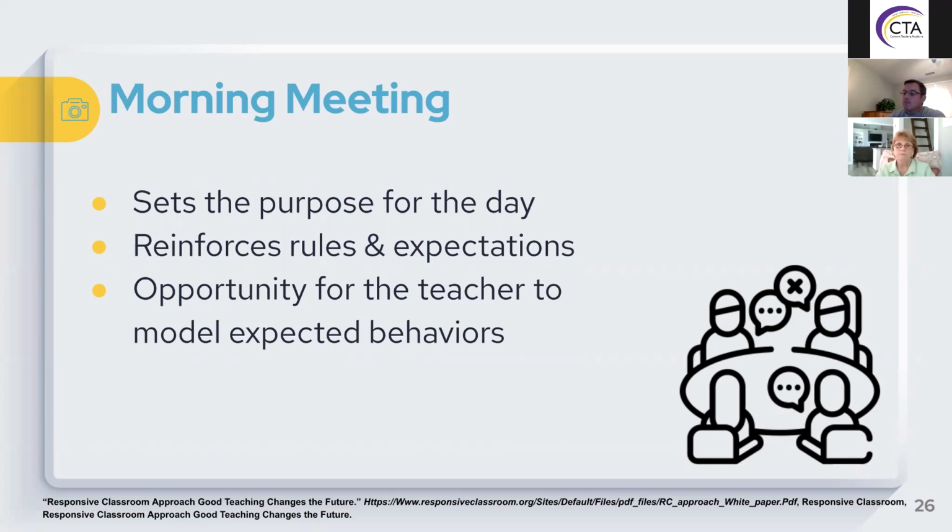Morning meeting can look different for general education students versus special education students. But the purpose is really to set the tone for the day and give you as the teacher an opportunity to model the behaviors you expect back. And so the purpose of the rest of this presentation is to show you how I made that work this year, how it can look next year, and to know that you can modify this to fit the needs of your group in any way whatsoever. So this is just one way that I've used it.